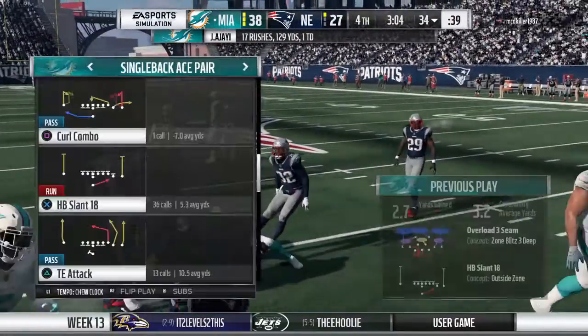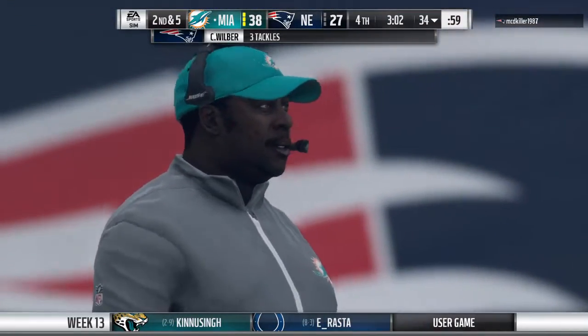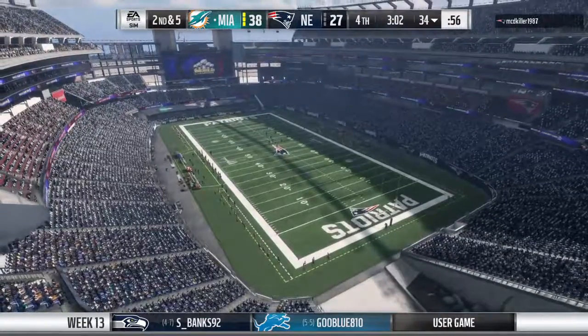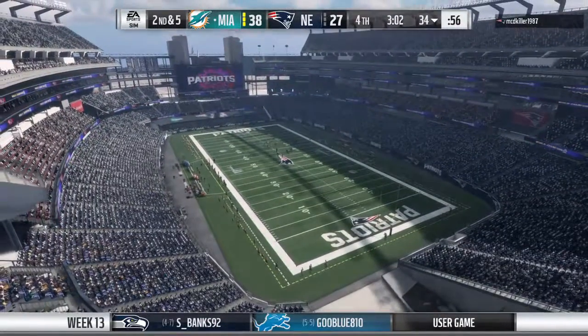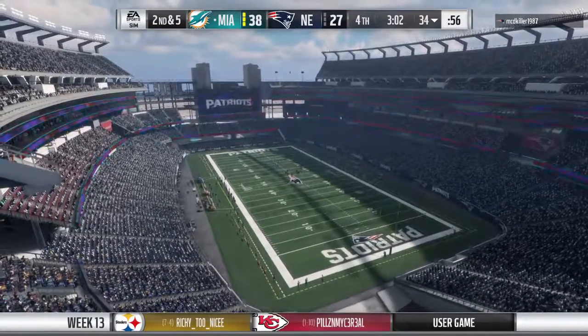And he'll take this up near the 35, maybe the 34. And now we're going to get a timeout here called by the defense. So that will leave them with no timeouts left. Still plenty of time on the clock. We'll see how that affects things here in this fourth quarter.